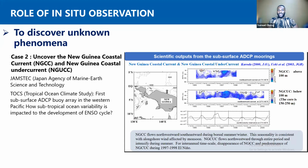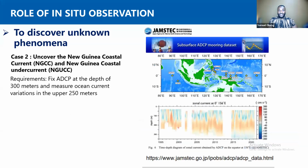These currents were named the New Guinea Coastal Current, and the New Guinea Coastal Current flows northwestward or southeastward during the boreal summer or winter. This seasonality is consistent with the local wind affected by the monsoon, and the New Guinea Coastal Undercurrent flows northwestward through the entire period and intensifies during summer. On interannual time scales, there was a disappearance of the New Guinea Coastal Current and predominance of the New Guinea Coastal Undercurrent during the 1997-1998 El Nino. This helps us get a general overview of global ocean circulation, and it's very important that underwater ocean current velocities are assessed and discovered.